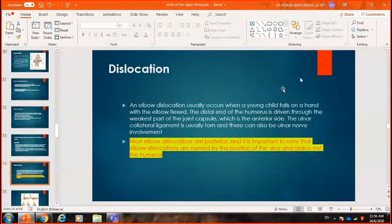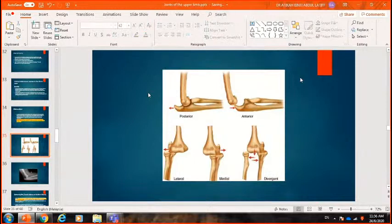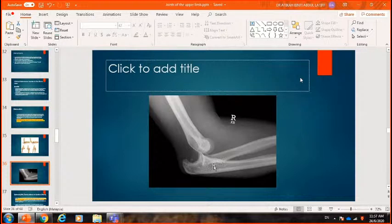Sometimes you can also get elbow dislocation. Mostly they are posterior, and you name the dislocations according to the position of the ulna and radius and not the humerus. For example, here this is called posterior dislocation because we don't use the position of the humerus, rather the ulna and radius, to name the dislocation posterior or anterior. Here you can see the posterior dislocation, anterior dislocation in relation to the humerus. This is lateral in relation to the humerus, medial, and divergent is other than posterior, anterior, lateral, and medial. This is just an X-ray showing you posterior dislocation.